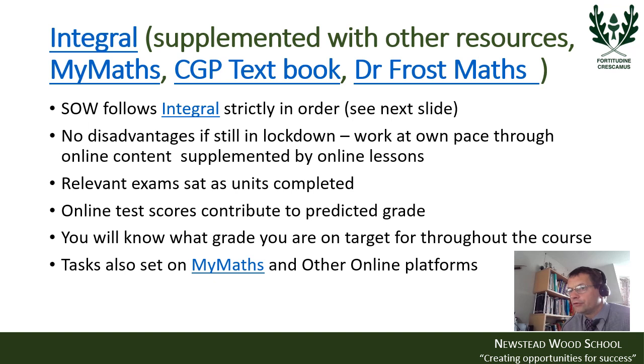The advantage of using Integral is there's no disadvantage if we're still in lockdown. You can work at your own pace through the online content, and we supplement this with online lessons each week done by the teachers in the school. There are several other advantages of doing it logically, going through the pure, the stats and the mechanics.